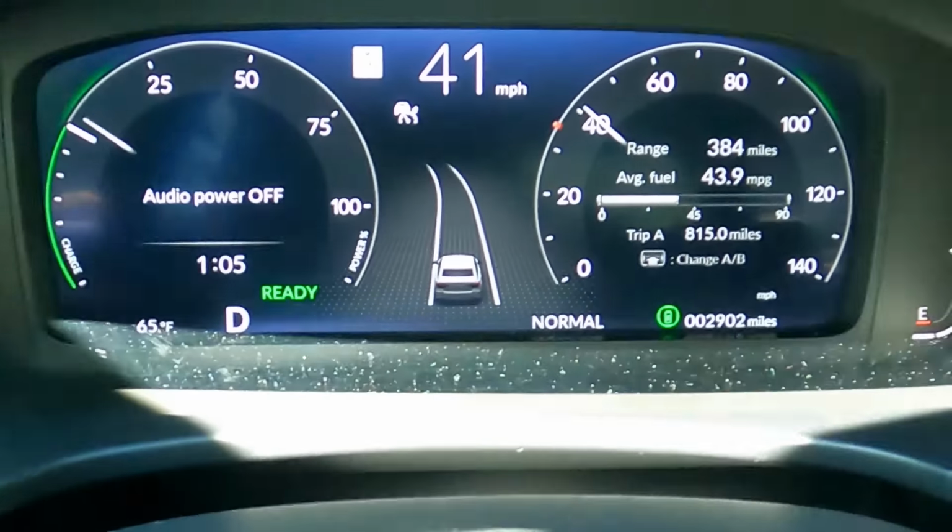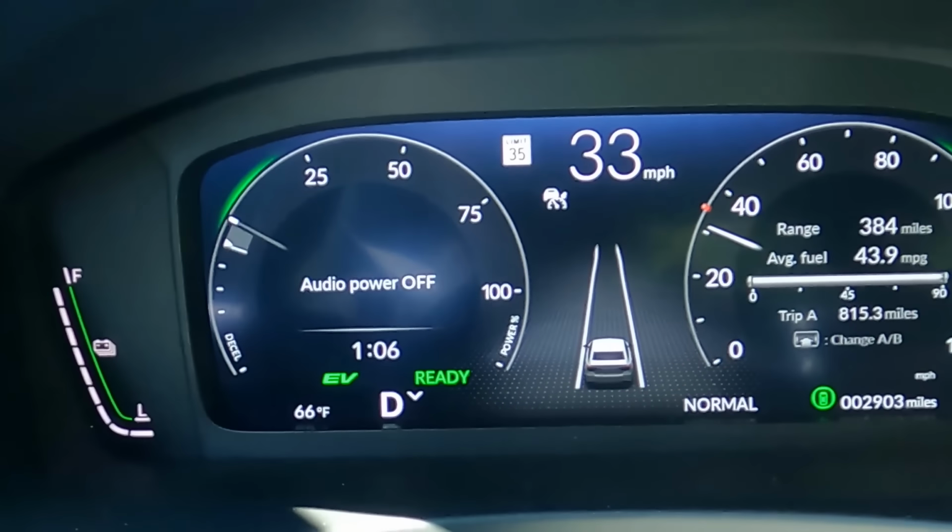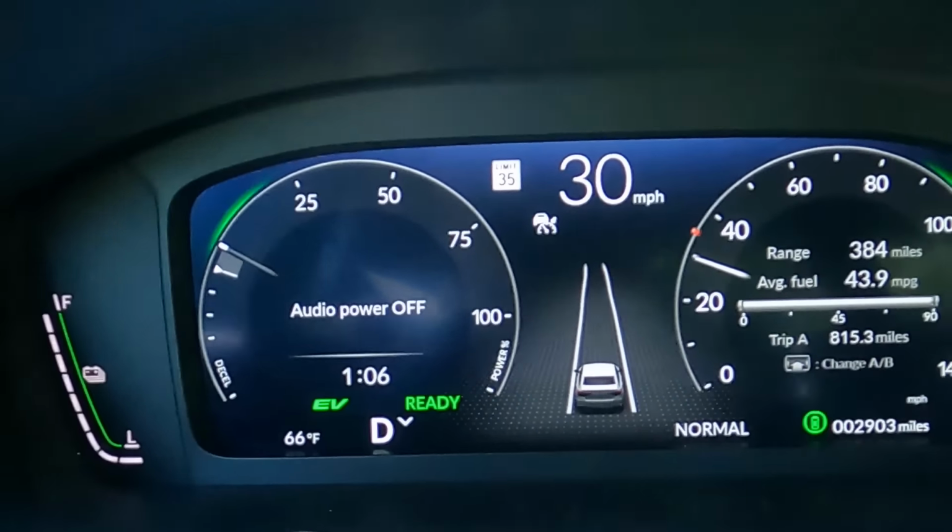Now, if I hit all 4 arrows and don't hit the accelerator and want to slow down less, I hit the positive shift paddle and I can get it down to 1 arrow. And that is the least amount of decel. That's coasting. All right, let's get back to my original review.